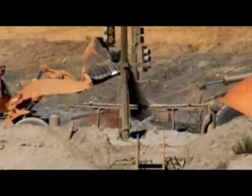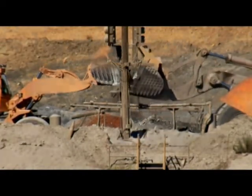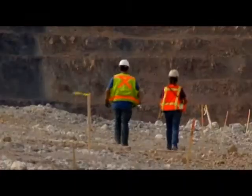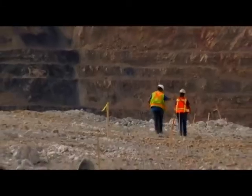So that's why each block of ore in a mine is referred to by its grade. Each block is mined out separately and delivered by haul trucks to a specific area of the mine site for processing or placement in a waste rock facility.